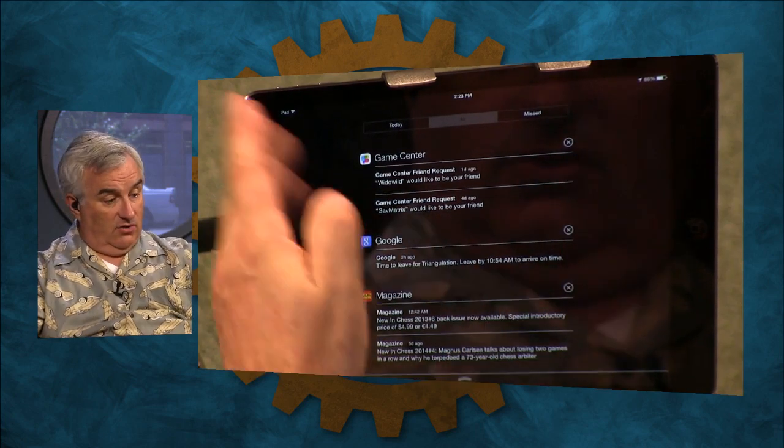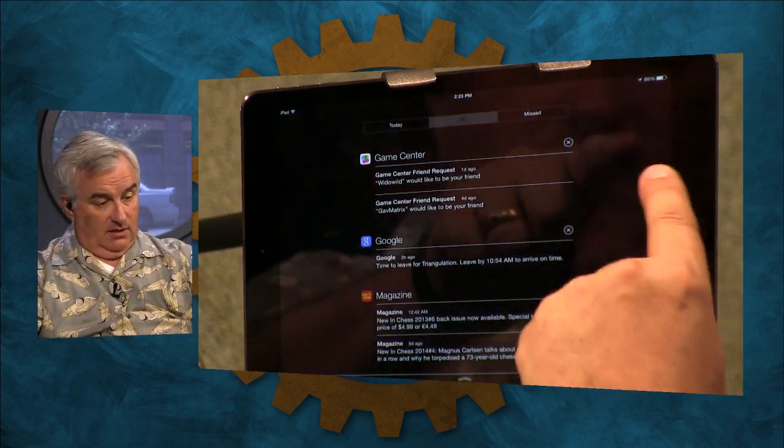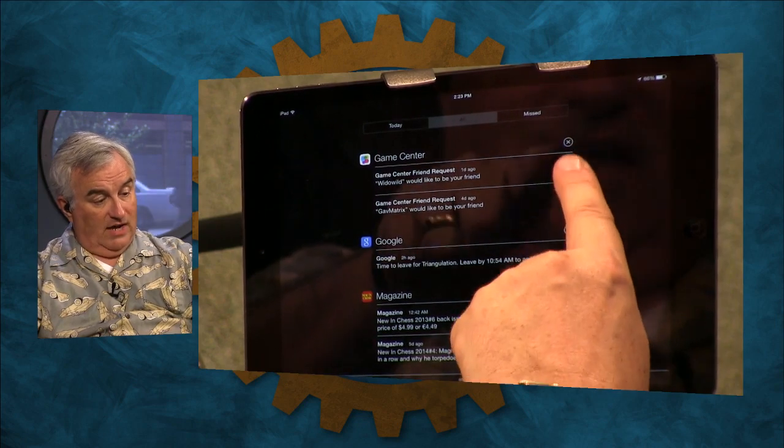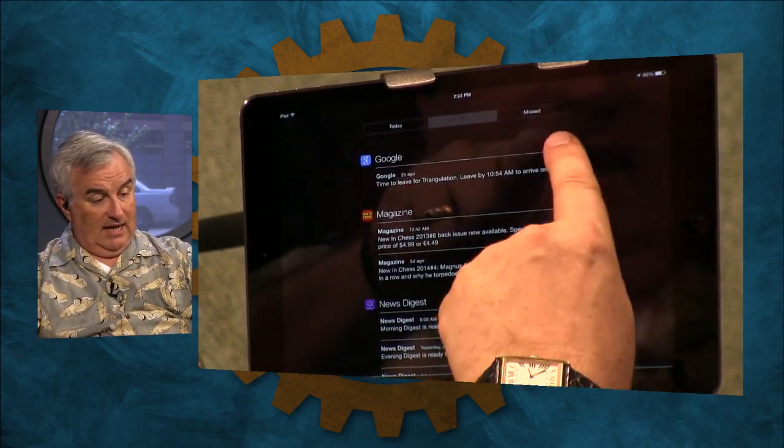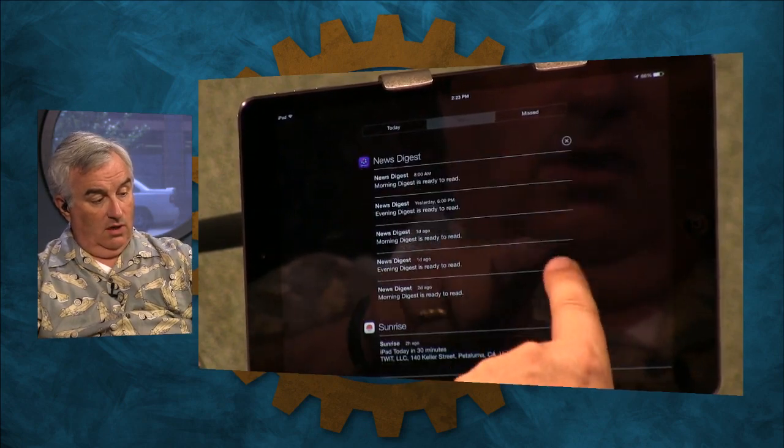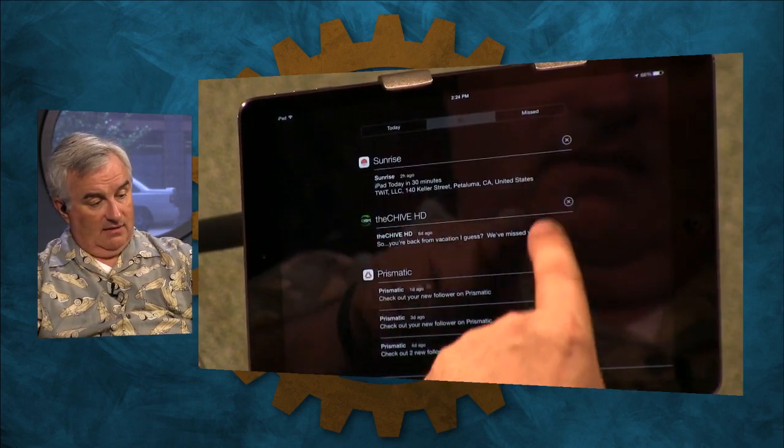I can't just clear. Where's the clear all of them button? Nope, can't do it. You've got to find this little X. By the way, I've got big fingers, so it's hard to hit that X. And one by one, go through every dang thing.